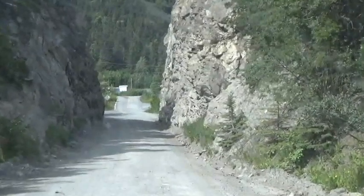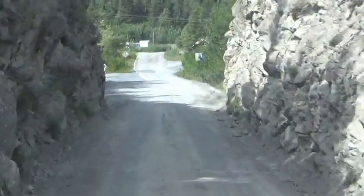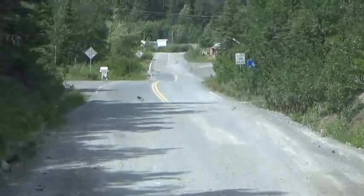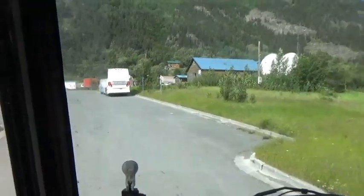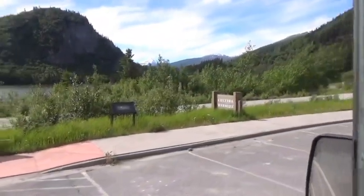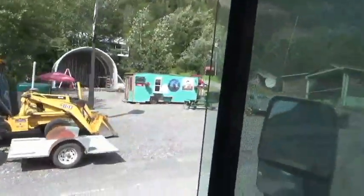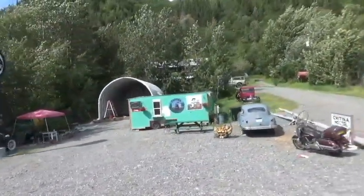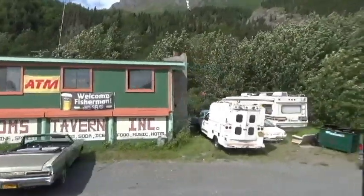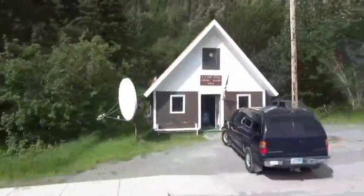This is just east of the town of Chitina, where it goes through these rocks here. This is a rest stop in the town of Chitina, where you can park. We've got a hotel. And I guess that's supposed to be a restaurant called the Grub Steak. Uncle Tom's Tavern. They got a gas station here. They even have a post office.